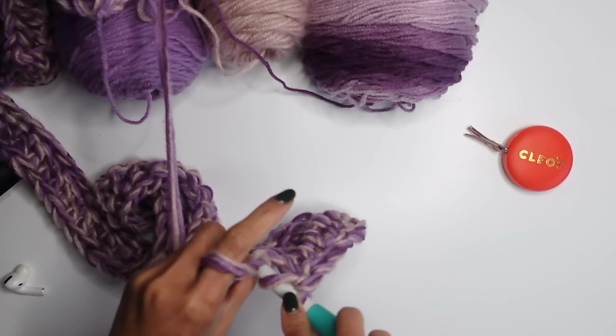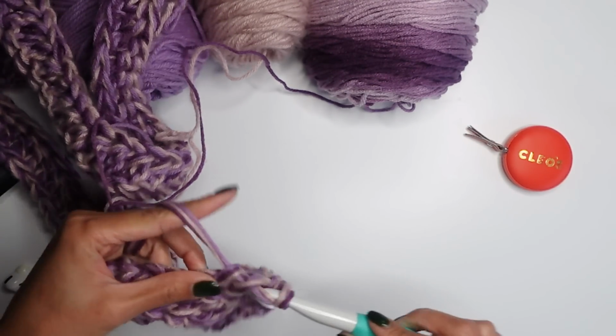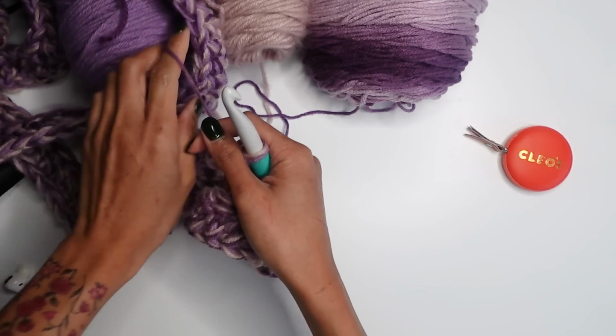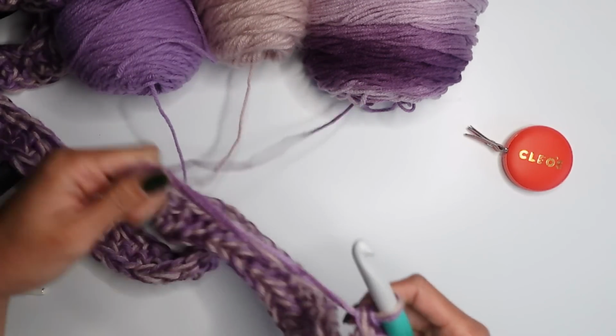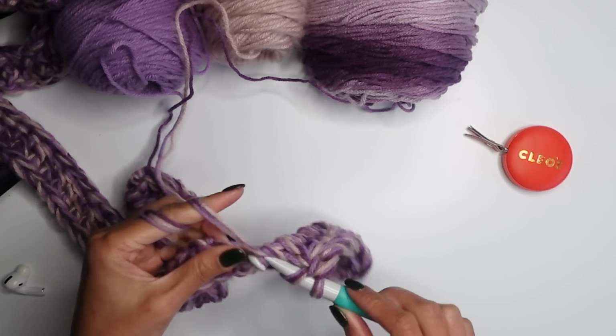I'm also timing how long this one's taking me. I think the foundation takes the longest, and making the fringe, that took me about like a half an hour, give or take, because, you know, I did the first few stitches with you. I clocked it as 33 minutes. So yeah, just go down the row.